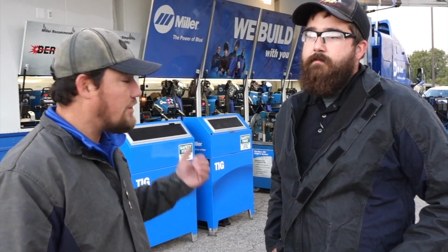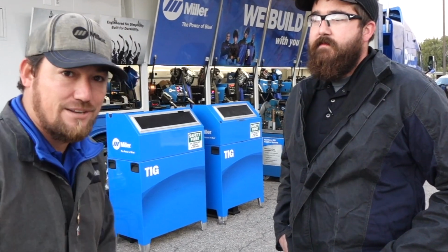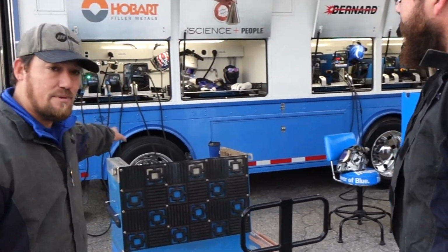So today we're going to show you what we have on the truck, and we've got a lot of equipment. I encourage you to come out. There's a lot to see, a lot of Miller folks here, a lot of technical questions can be answered, and you can learn to do a little bit of welding at the same time. So first and foremost, we'll start off with our plasma machines.